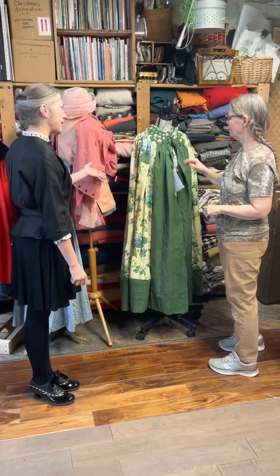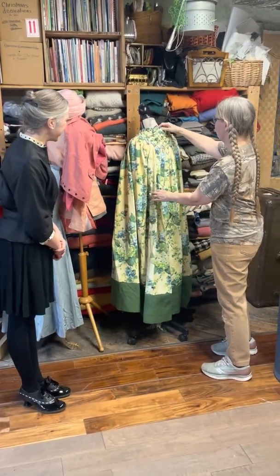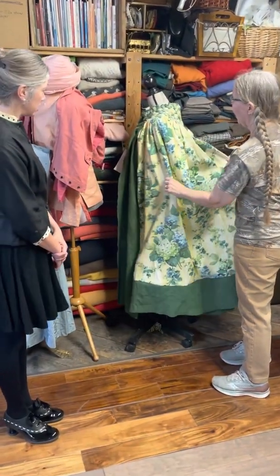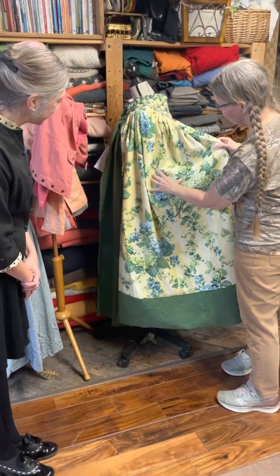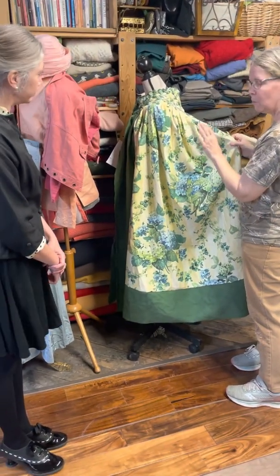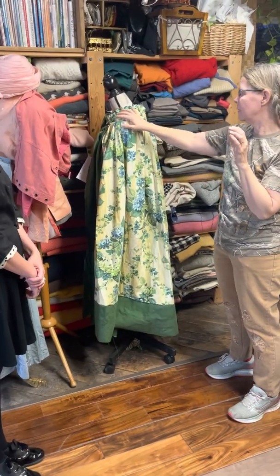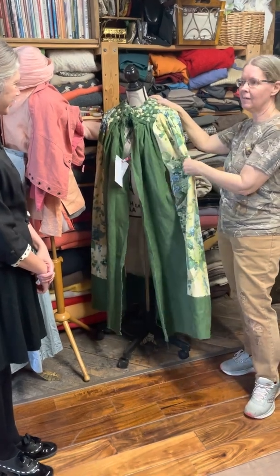So Carol, this piece is intriguing. Can you tell me its story? Okay, this was an upholstery sample, and I liked the fabric. The stripes are not overwhelming, but I wanted to play around with it. And in the back of my mind, I had an idea for a cape that I wanted to do. So this to me was the ideal piece for it.